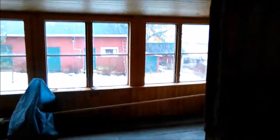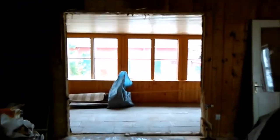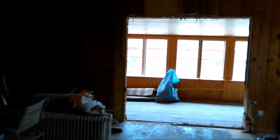And also this wall between has only started to get opened up. It's going to get opened up the entire length of the sunroom, which is also almost the entire length of this room. And yeah, so this is the first time we've gotten this really broad view.